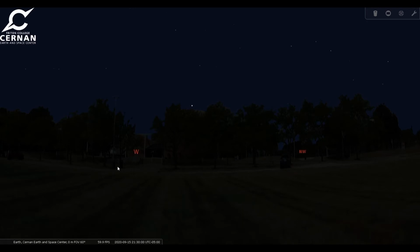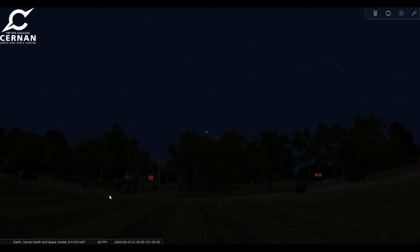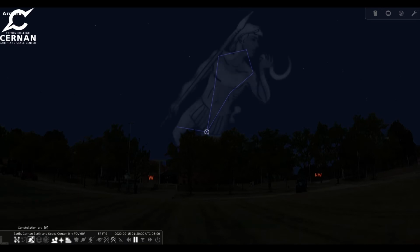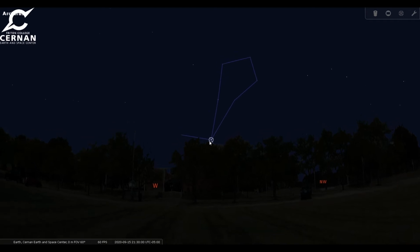If we turn on our cardinal points, we'll know what direction we're facing. And we'll see if we look right towards the west, almost directly over the Cernan Earth and Space, there's a very bright star right here. Its name is Arcturus. It's part of this shape, which I think looks a little bit like an ice cream cone. But it's actually called Boötes, the herdsman. He's a shepherd in the sky, and this is what he looks like. So not exactly an ice cream cone. And that'll be almost directly towards the west.